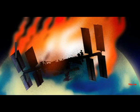The remaining ISS fragments will splash down in an empty area of the southern Pacific Ocean known as the spacecraft cemetery, with plenty of dead satellites buried at the bottom, including Russia's Mir space station, which crashed to Earth in 2001. The remote region of the Pacific Ocean, called Point Nemo, lies between New Zealand and South America, and it is the farthest place from dry land.